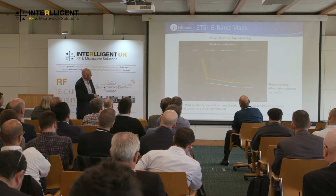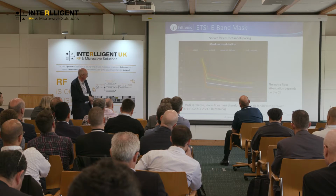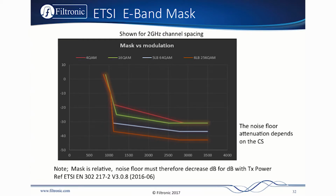Compliance with the ETSI masks is important. So this is where linearity comes into the design. If you're going to meet this mask, which is defined for different modulation orders within the ETSI specification, this document makes fascinating reading if you're into this type of thing. It will tell you what the mask compliance needs to be, and you can see it's quite severe as the modulation order rises.